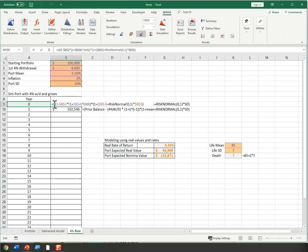I'm going to start off today, $100,000 minus $4,000, because I want to put the money so I can start living my first day in retirement. Now notice I have a little calculation here. That is the $4,000 times 1 plus inflation to the t power. So the first year, it's going to be 4,000 times 1.02 to the 0 power, which is 4,000. However, for the second year, it's going to be the prior year's balance minus $4,000 times 1.02 to the first. So that increases my withdrawal from $4,000 by 2%.